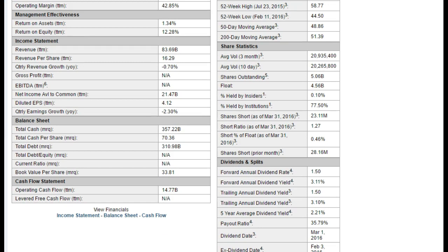Okay, Wells Fargo is at 33.81. All right, now this is important because look at this. I hope you were all writing this stuff down with me because it's important. If you wrote it down, you're going to be able to go back and look at it, and it's going to make things much simpler for you.